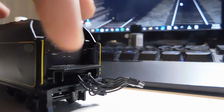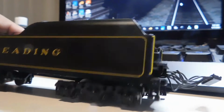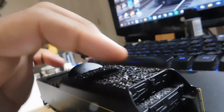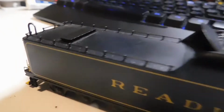Yeah, safety treading on the deck of the tender, 8-pin plug, of course. You got your pin for the drawbar. 6-axle Buckeye trucks, I believe that's what these are. Anyways, anthracite coal load, which is very nicely done. I really like how you have the coal load up here, and then you have a little coal chest right here. That's really, really nice. I really like the way that's done. Handrails on the side of the tender, railing on the side of the tender, of course. Handrails up here on the top of the tender. The water hatch is really nicely done.